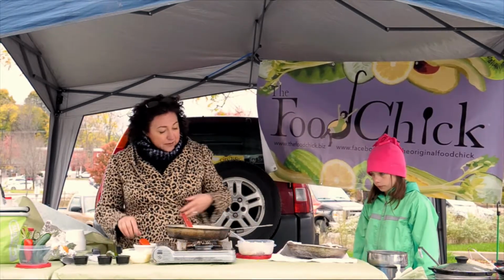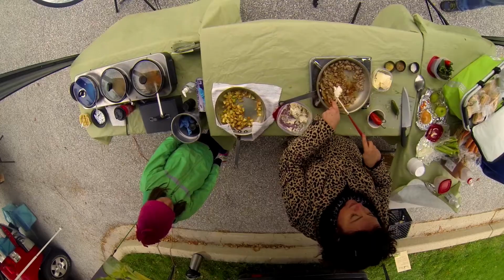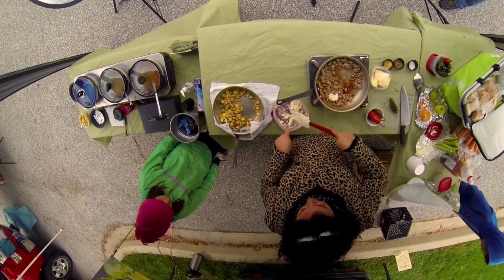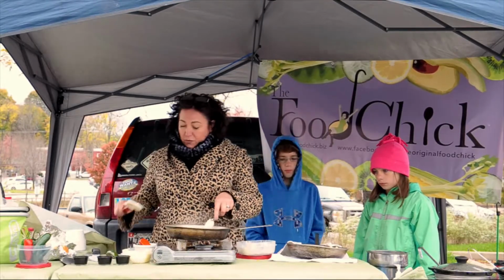So we're going to take our cheese, and we're going to put our cheese into this sausage mix. We don't want it to get too loose. Just a little loose in there. I'll just take a little bit for you to see.